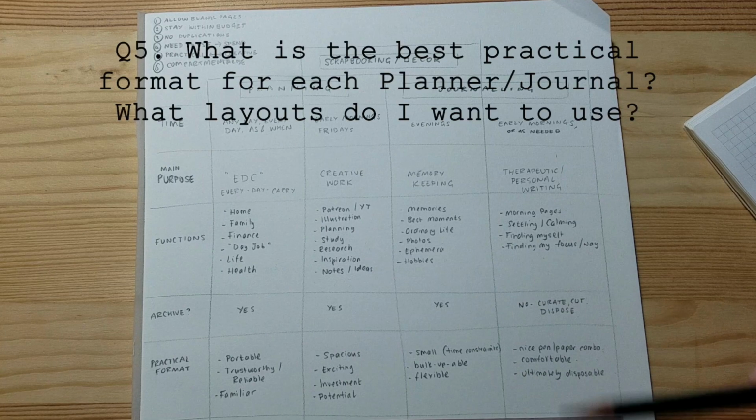Editing Emily coming in here to say that I've missed off something fairly crucial, and that is to write down things like: do you need a monthly spread? Do you need weekly? Do you want weekly vertical, weekly horizontal? In terms of the planner design, what layouts do you need? Do you want Gantt charts? Do you want a pre-filled habit tracker? Things like that.